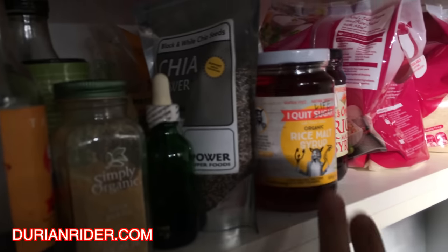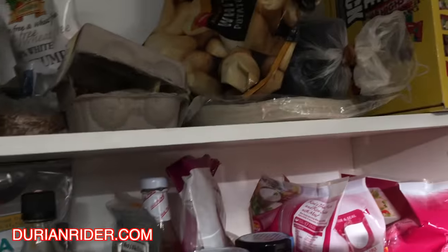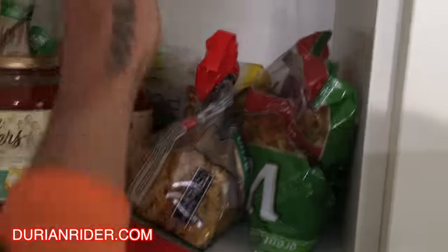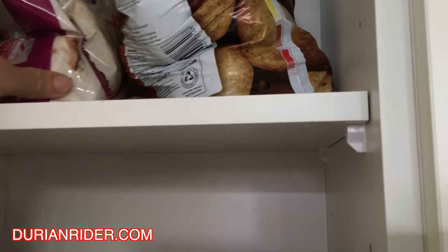Refined sugar. Disguised not as refined sugar, Sarah Wilson, you crack up. Refined sugar. Anything that's cooked, packaged, processed, refined potatoes, refined sugar once you cook them. And we got more refined sugar. Potato, once you cook a potato, it's refined. It's no longer living, it's refined. Rice, cornflakes, refined sugar.